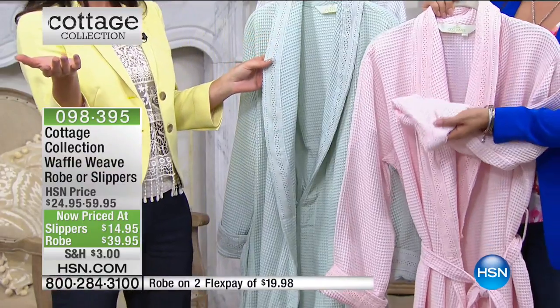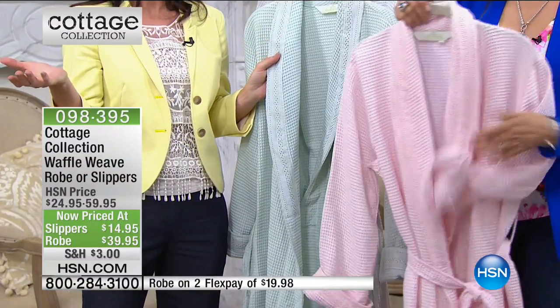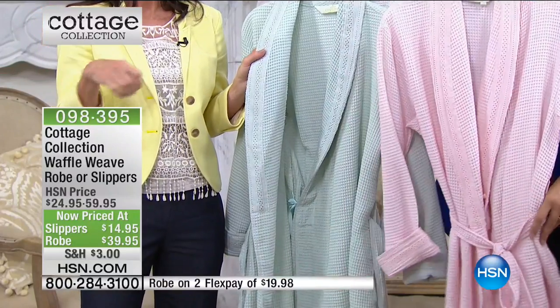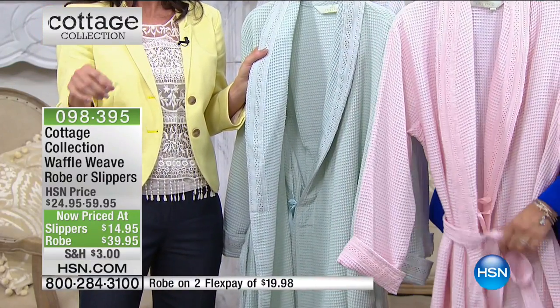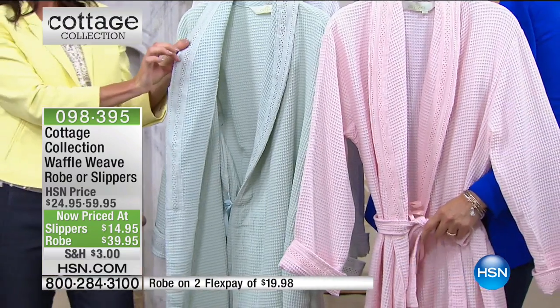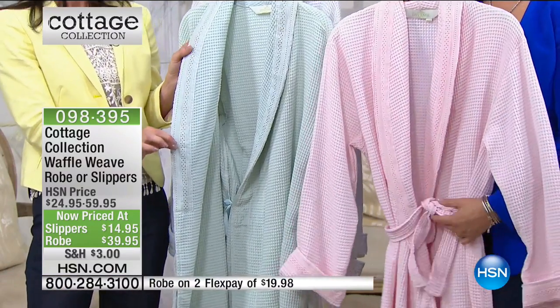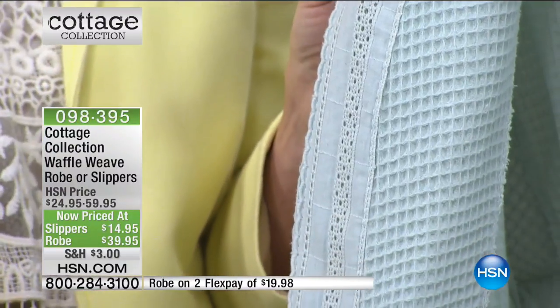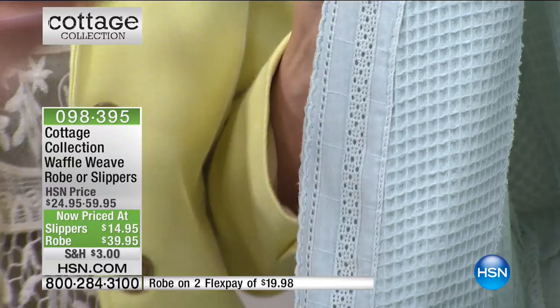You have your own bed and breakfast. You're lounging in your bed and breakfast when you think of the Cottage Collection and you think of putting this robe on. You are at peace. You are relaxing. And look, we have this eyelet. Again, eyelet is so popular right now. You see it on the runway. You see it in fashion magazines. It's all over the place. It is very trendy, but yet it's so traditional.